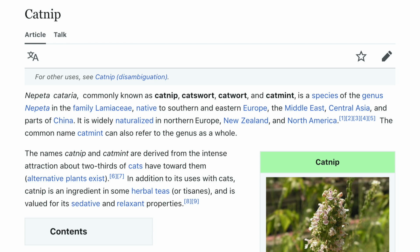Catnip. Nepeta cataria, commonly known as catnip, catswort, catwort, and catmint, is a species of the genus Nepeta in the family Lamiaceae, native to southern and eastern Europe, the Middle East, Central Asia, and parts of China. It is widely naturalized in northern Europe, New Zealand, and North America. The common name catmint can refer to the genus as a whole.